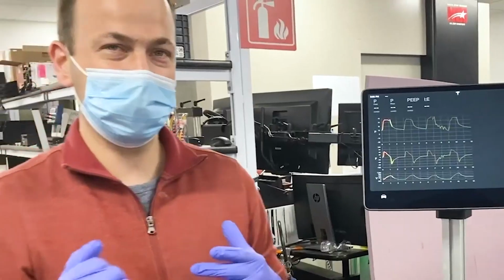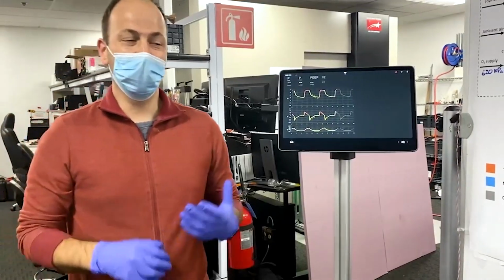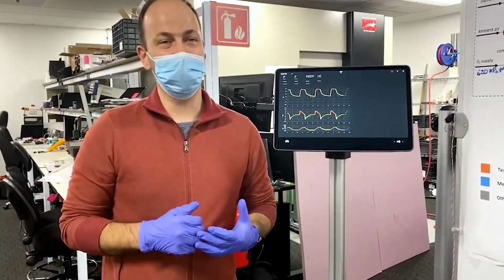That's important so a doctor can see if they're improving or something's going wrong. There's still a lot of work to do, but we're giving it our best effort to make sure we can help some people out there.